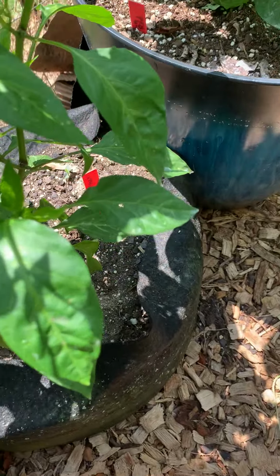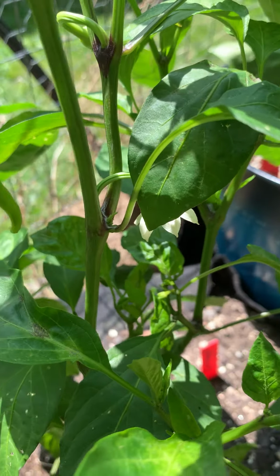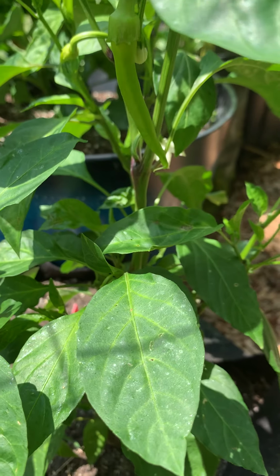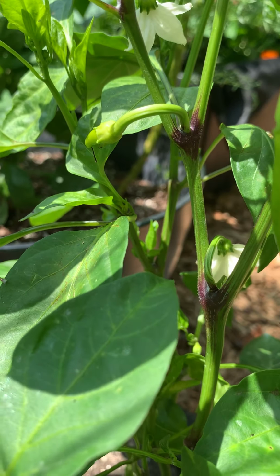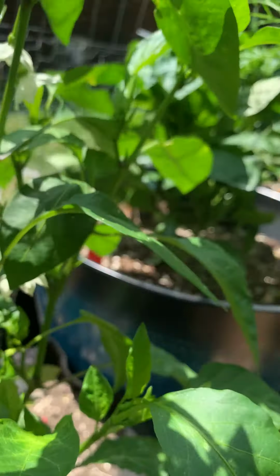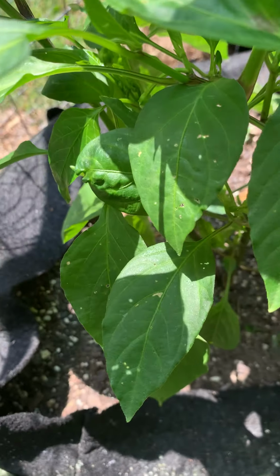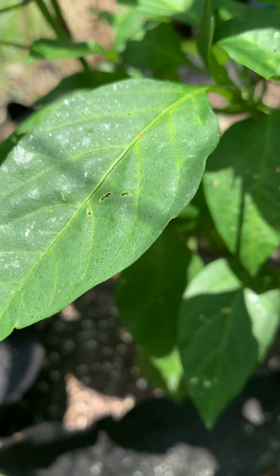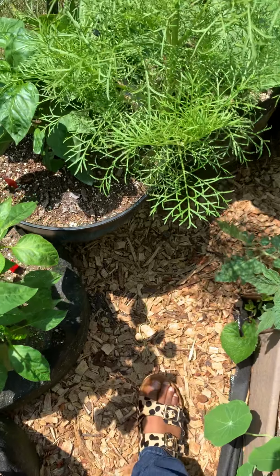Here is Corvaci pepper, and this is one that does have some peppers forming on it. There's one. Where'd it go? There's one, and there's another one over here. And got quite a few flowers open. So that looks good. And again, you can see flea beetle damage. They seem to be growing despite the damage, but I still want to kill the flea beetles.